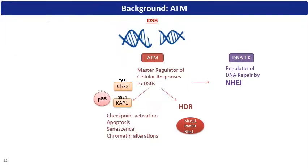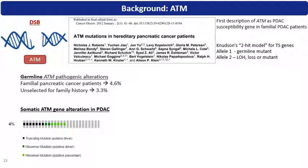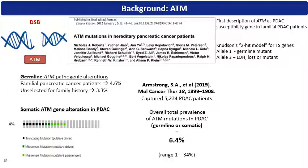ATM is a master regulator of cellular responses to double-strand breaks, as well as being directly involved in repair processes such as homology-directed repair. It also can induce cellular events such as cell cycle arrest or apoptosis. ATM is commonly mutated in a proportion of pancreatic cancer patients. Germline alterations can be identified, as well as somatic ATM gene alterations in PDAC.